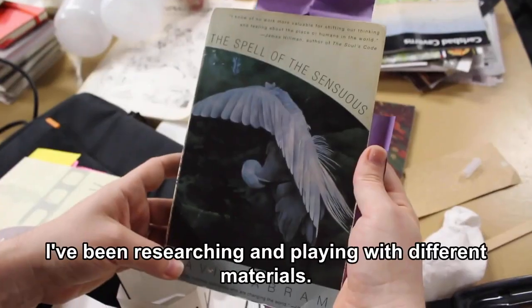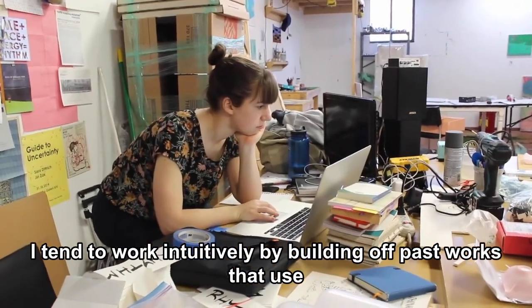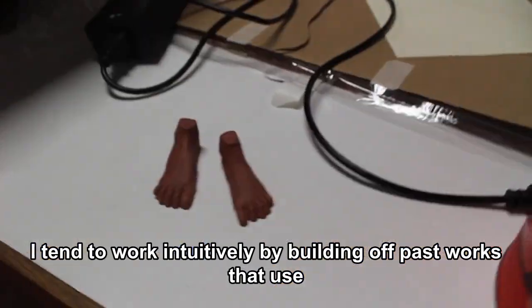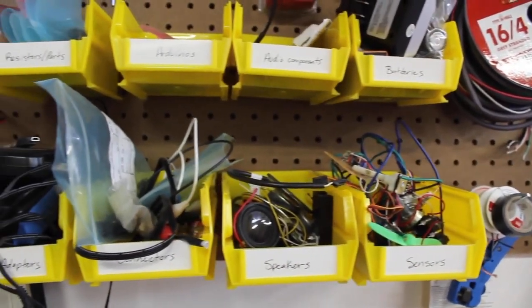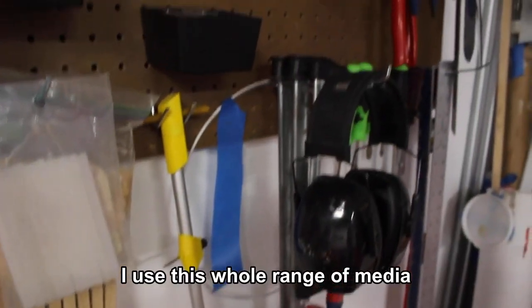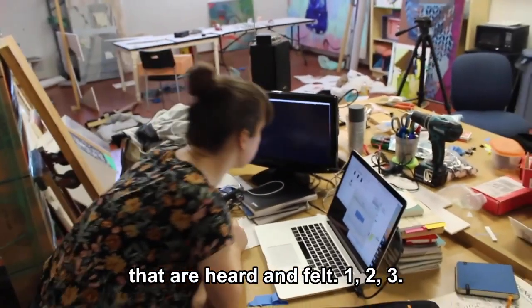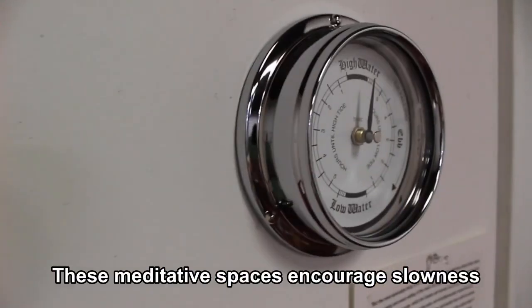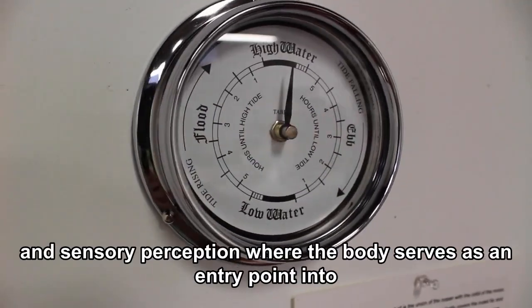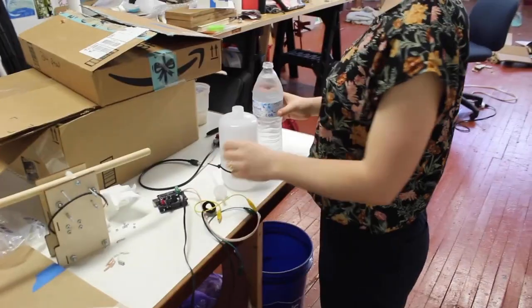In my studio, I've been researching and playing with different materials. I tend to work intuitively by building off past works that use sculpture, performance, and electronics. I use this whole range of media to create immersive environments that are heard and felt. These meditative spaces encourage slowness and sensory perception where the body serves as an entry point into the work.